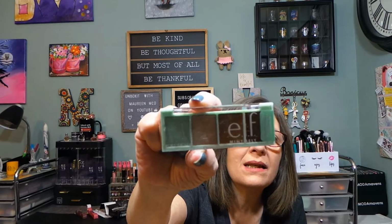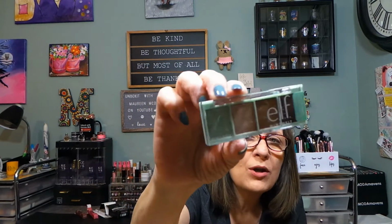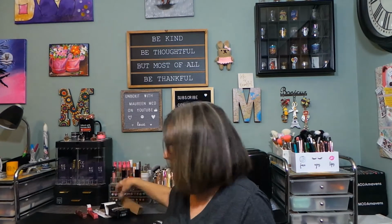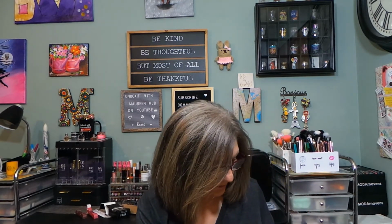But something like this that still has some browns and they're matte. It has some shimmers, so maybe I could try a little green shimmer instead of a full green look. I'm excited for this. And this was also a free gift. So, you know, I'm all about the free gifts.